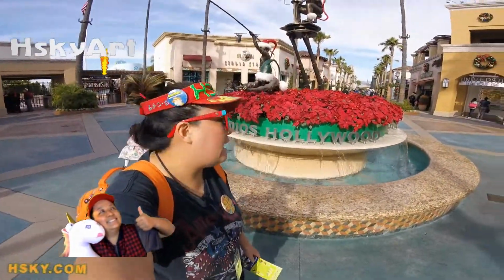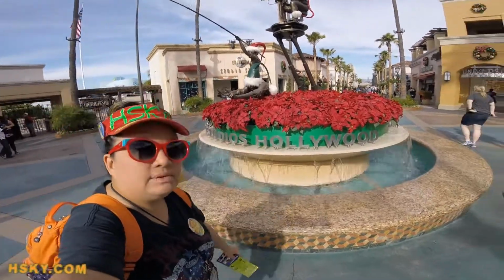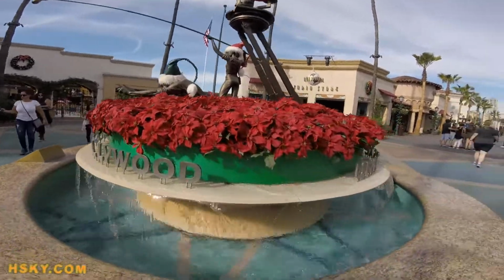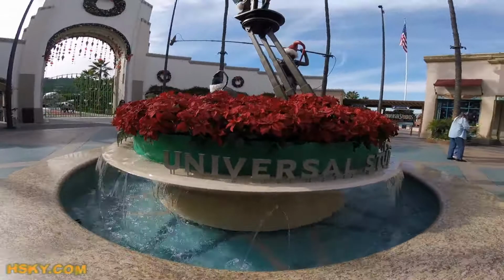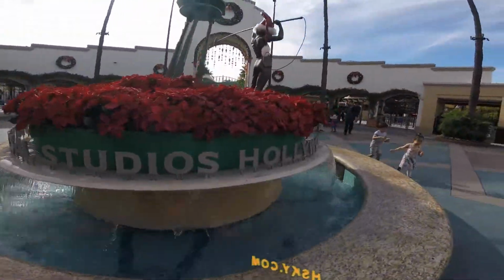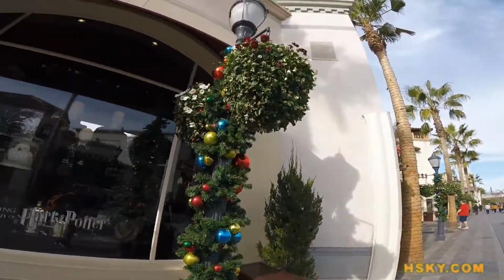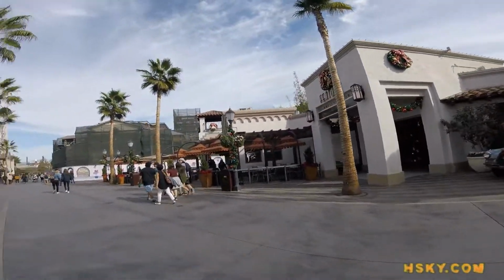Okay, so right now I got my map, and look at the red flower. It's so awesome, amazing. Universal Studios Hollywood, yeah, awesome.